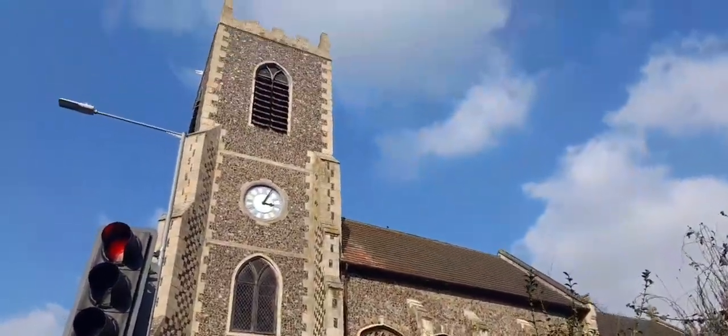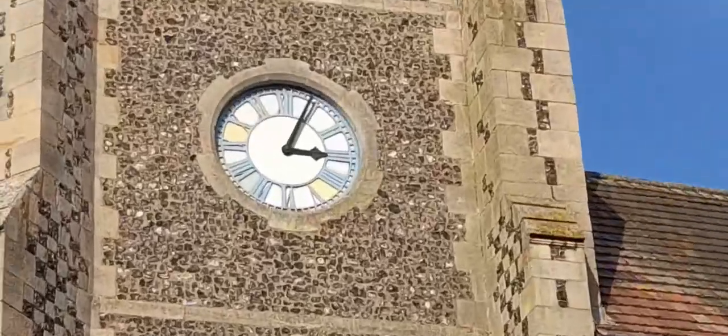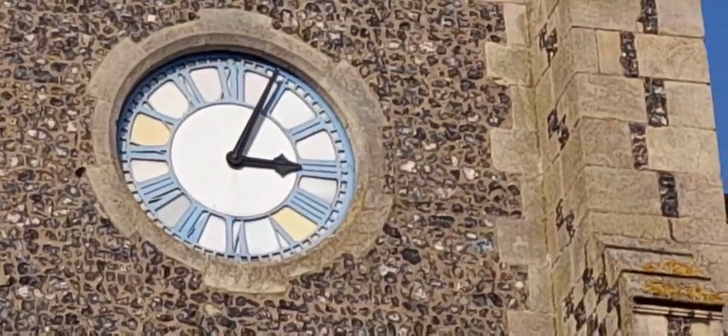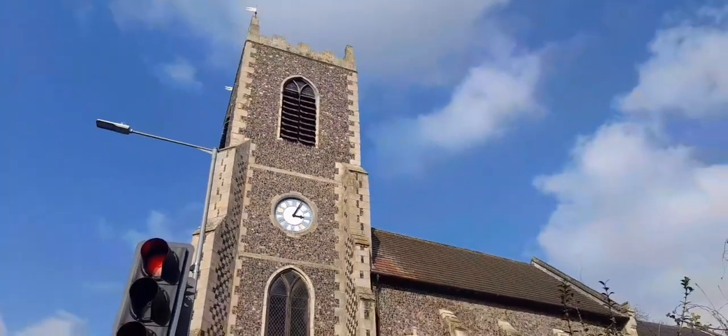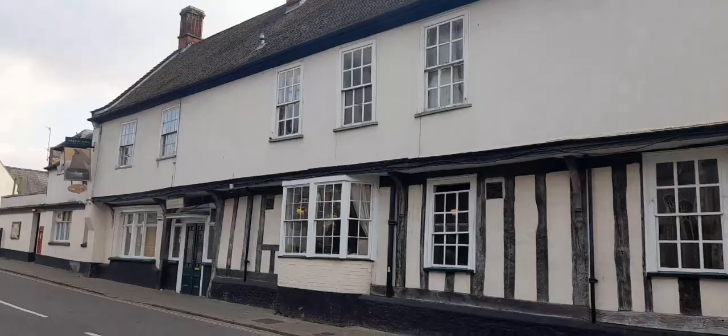What a lovely day to visit the church here, and you get an exclusive zoom in of the clock. It looks like it's 5 minutes past 3 by the looks of that.